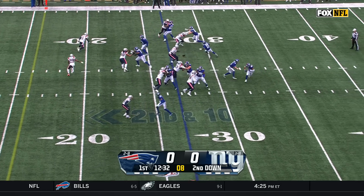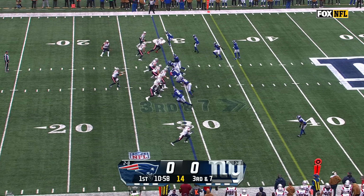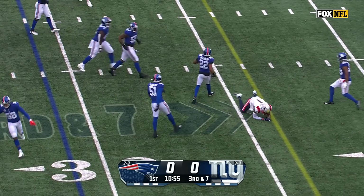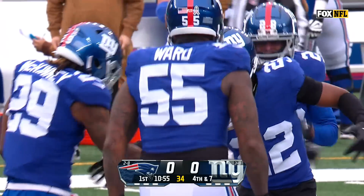Robinson in motion with two tight ends. Ball is loose as DeVito looked to get it into the... Third down and 7. Jones pass broken up. Terrific defensive play. Adoree Jackson back in the lineup for the Giants today. Pass was intended for Devontae Parker.